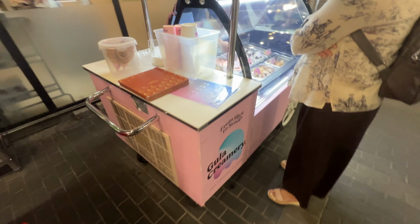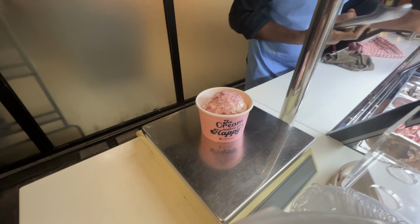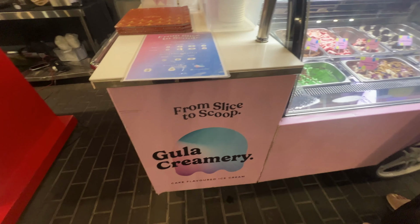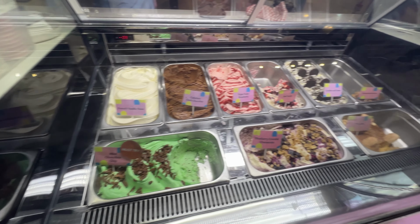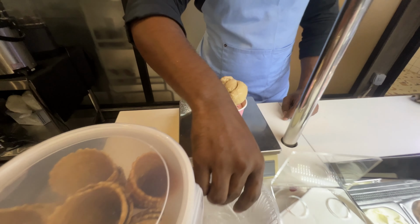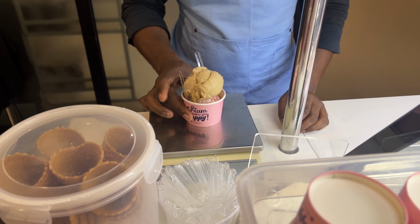And for dessert, walking back to the car, sister wants some ice cream. Sedap. Yum yum.